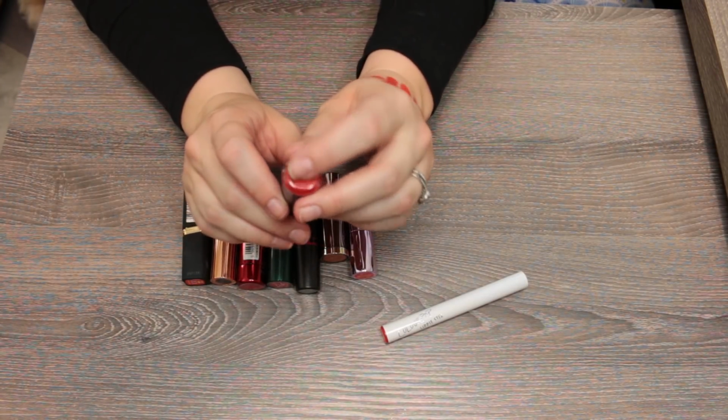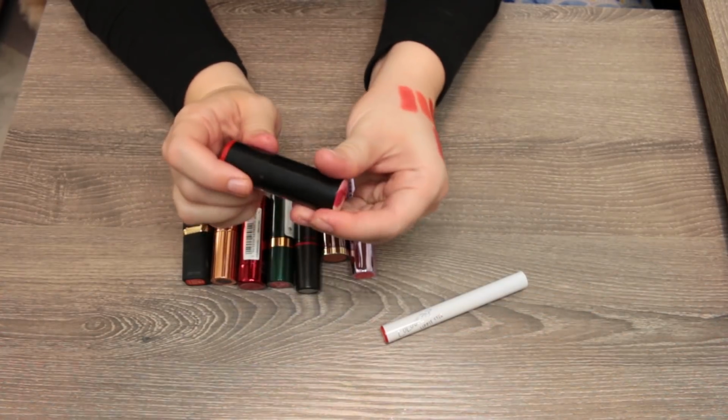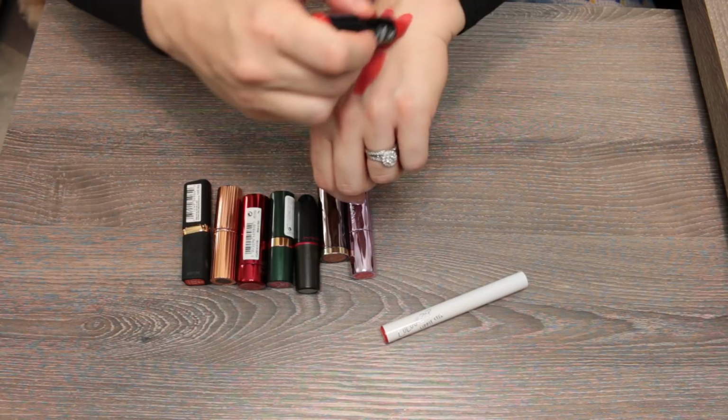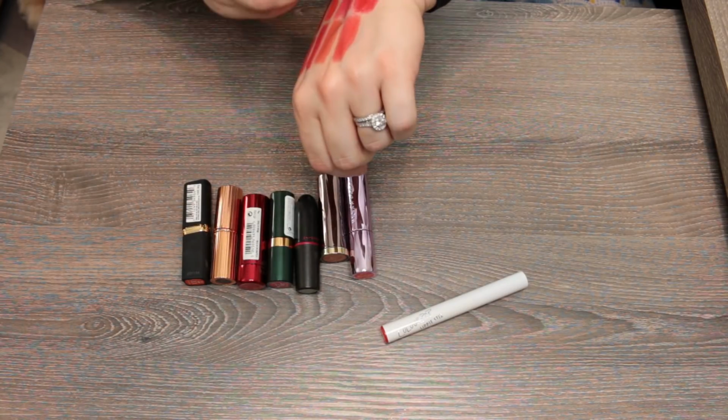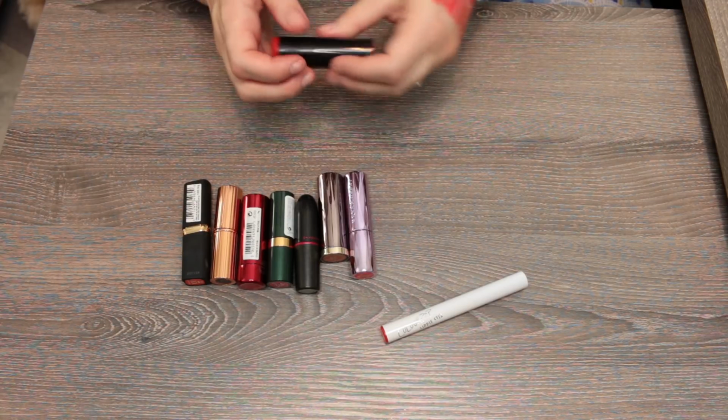This is from Japanesque. The packaging is gorgeous. It has sort of this red cap on one end and then this watercolor on the other. This is the shade 04. And this is definitely more of a red, but it definitely got a warm undertone to it. I really do like that color. All right, that's TBD on that.